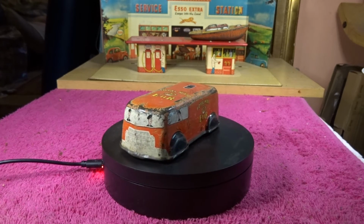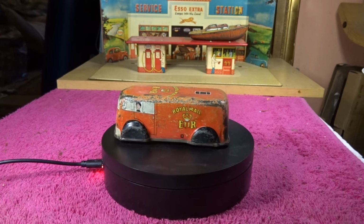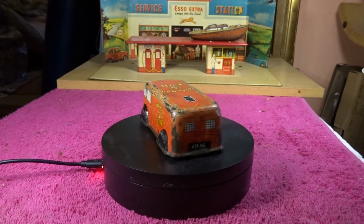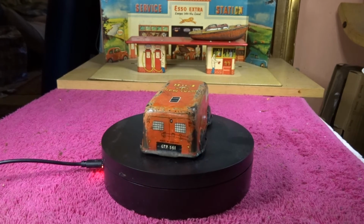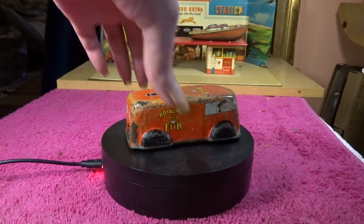Which I think you don't see this come up very much. I've never seen it come up, this one. And then we have this one, number 563, the ice cream van.